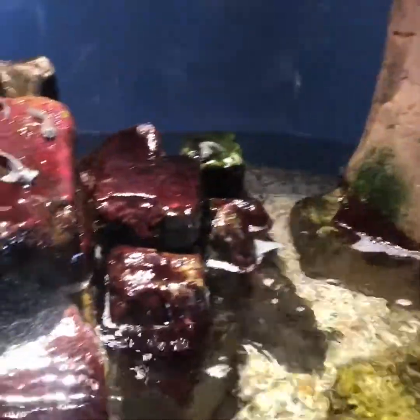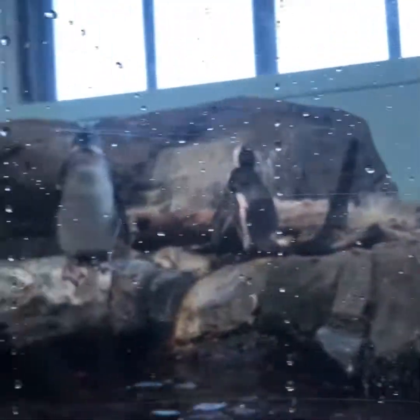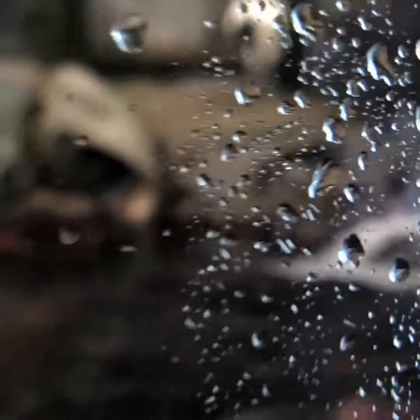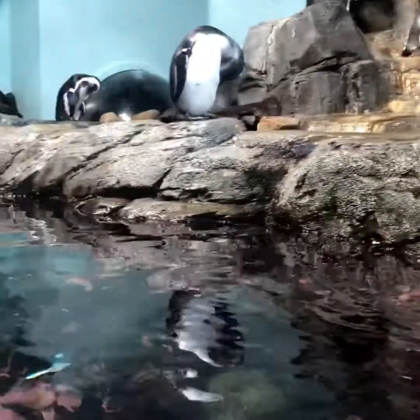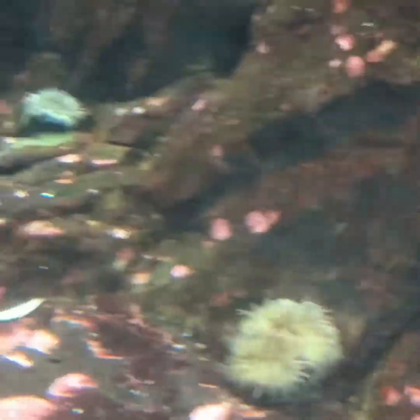Guys, there's a touch pool over there. Penguins. Wait a second. Guys, they have little badges on them and my camera won't focus at all. I wish one of them was bad.